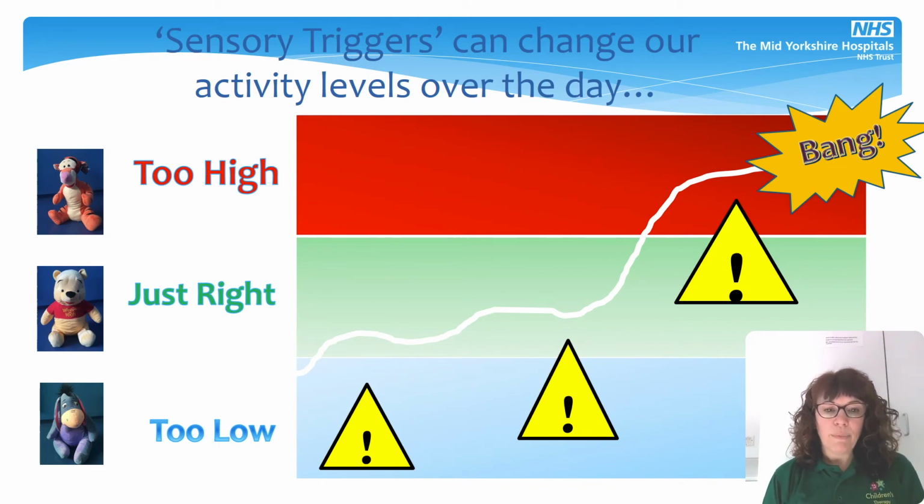So again, a lot of children might start fairly low. All of these yellow triangles are indicating different sensory triggers happening through the day. So you can see we'd go from being a little bit low at the start of the day to just right, but our energy levels and activity levels are going up, and then just one more big sensory trigger and we've gone too high, and bang, that's when you're going to see people getting into overload, because they've just had too much sensation, they've got no outlet, they can't cope with it anymore, and that's when you will see a behaviour response.